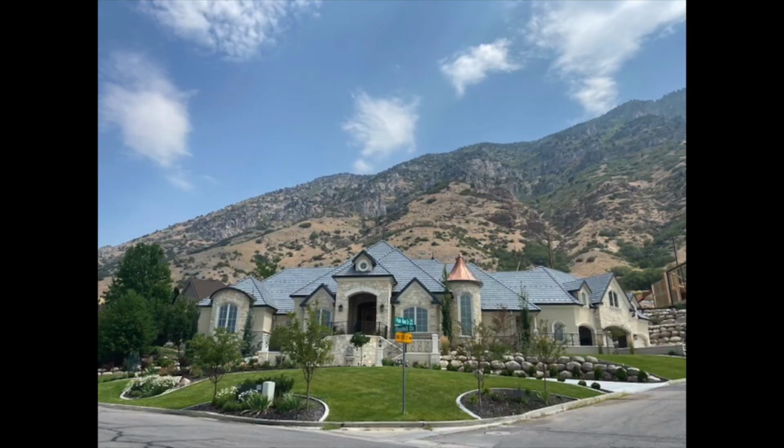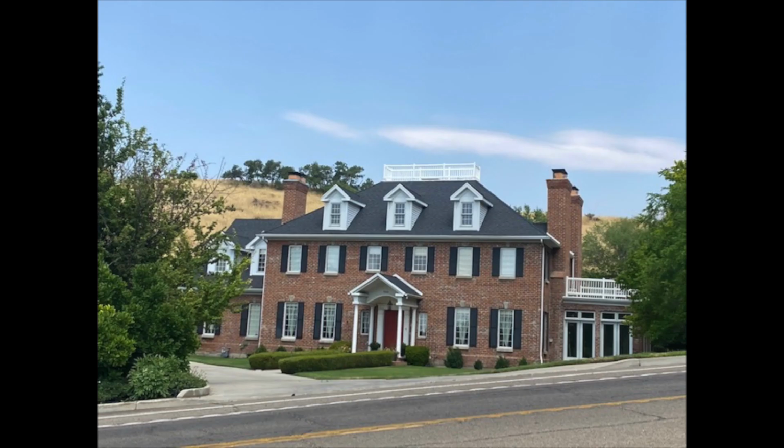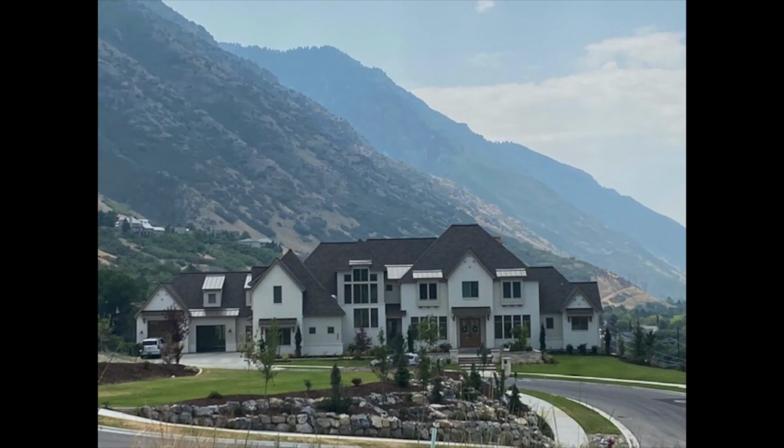Kind of the further north you get on that East Bench, the homes tend to get a little bit bigger. They get looking like little mini mansions. I mean, some absolutely beautiful homes. Not particularly a walkable area unless you're into hiking, because you can go out your front door and go in your backyard and hike up the mountain. So it's great for that.